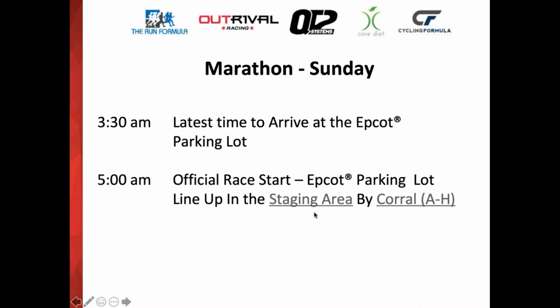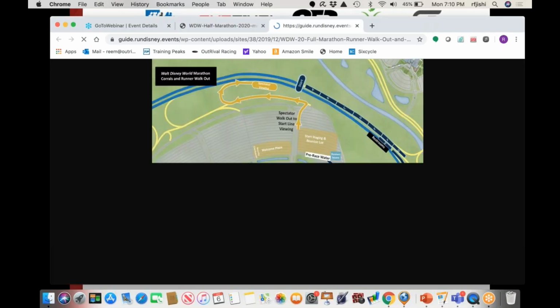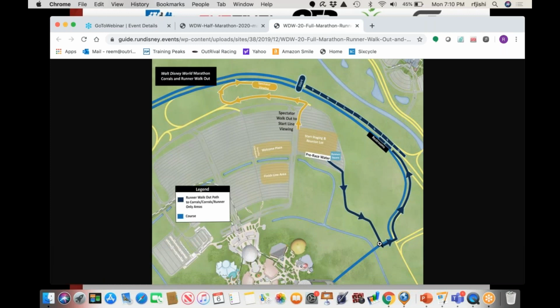So with this one, I'm just going to slow down a little more and click into some of these links I have here. The staging area for the marathon is pretty similar to the rest. The start line is over here, so you'll be lining up based on speed in your corrals. Before the start, you have your options for some water before the course and the porta potties and stuff like that. But you'll get staged before the race according to numbers.